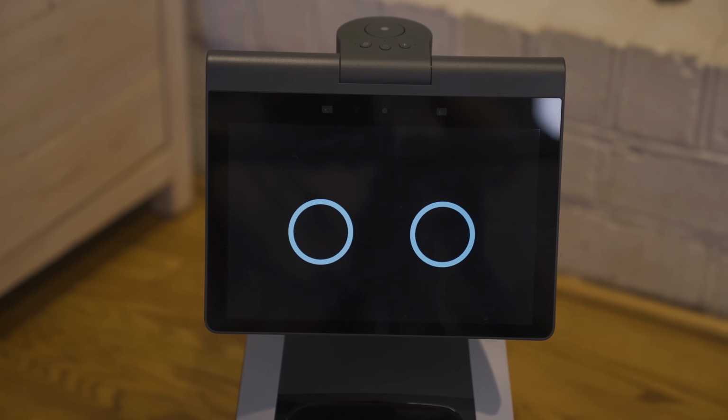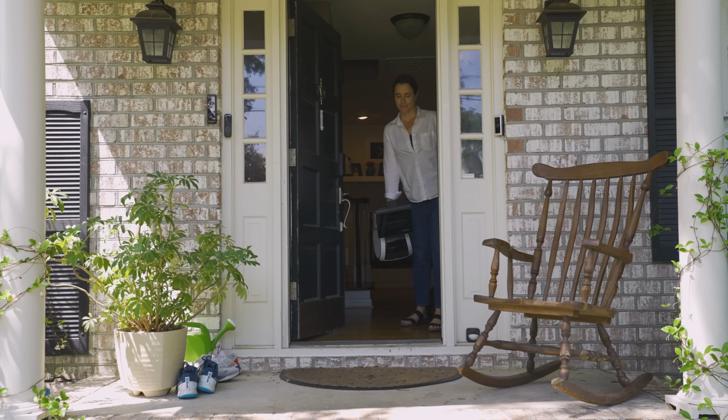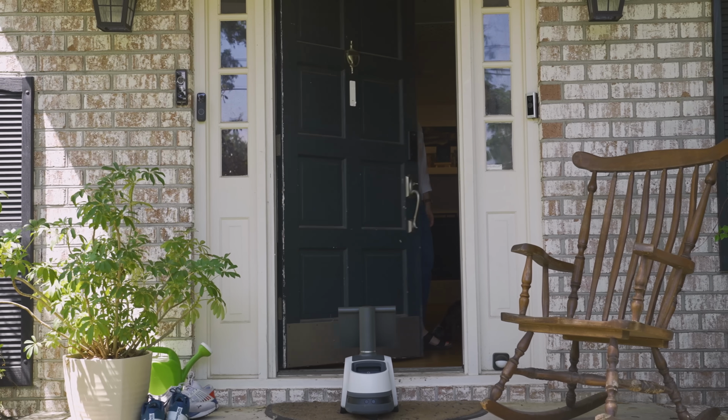I will say though, despite being somewhat dispensable, when I pack Astro up to ship it back to that Amazon warehouse in the sky, I will feel a tinge of sadness. But then I'll remember there are other things I'd rather spend $1,000 on.